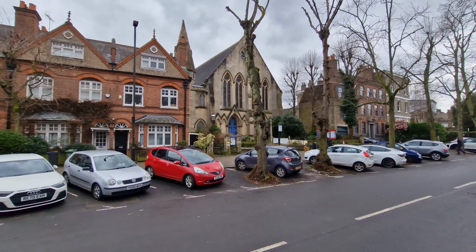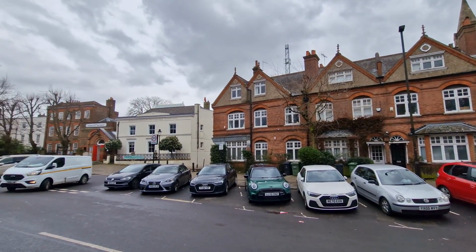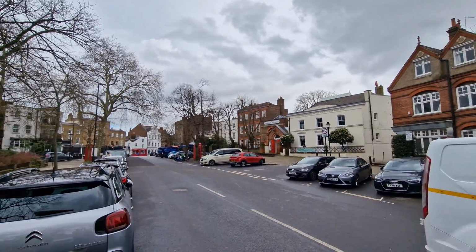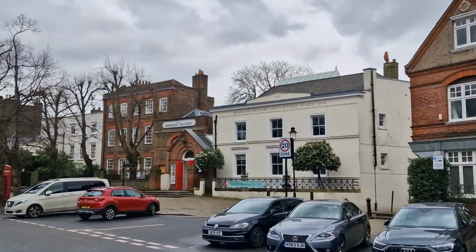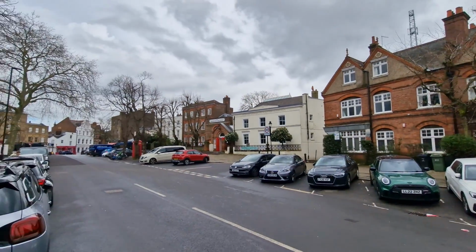Now, Highgate is in the north of London and it's sandwiched between Muswell Hill and Crouch End and Hampstead and Belsize Park. All very lovely areas. So as you can imagine, Highgate being in the middle is also a rather lovely area. So this video is showing you the area of Highgate.